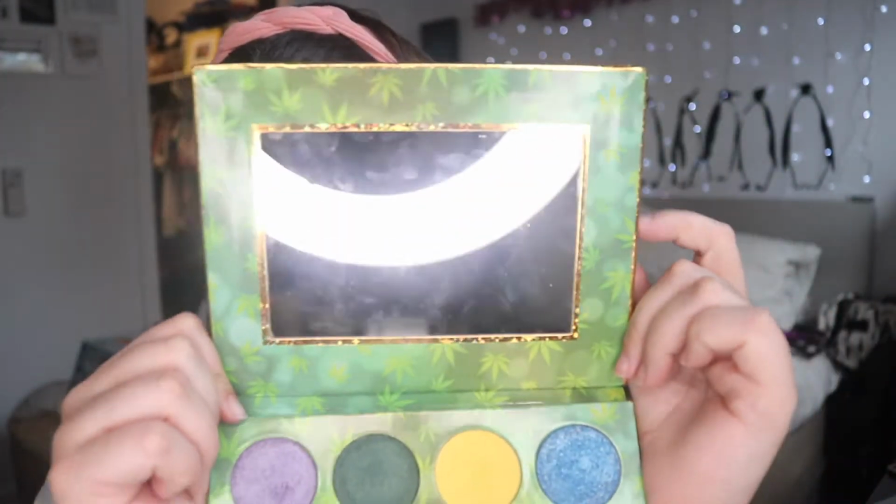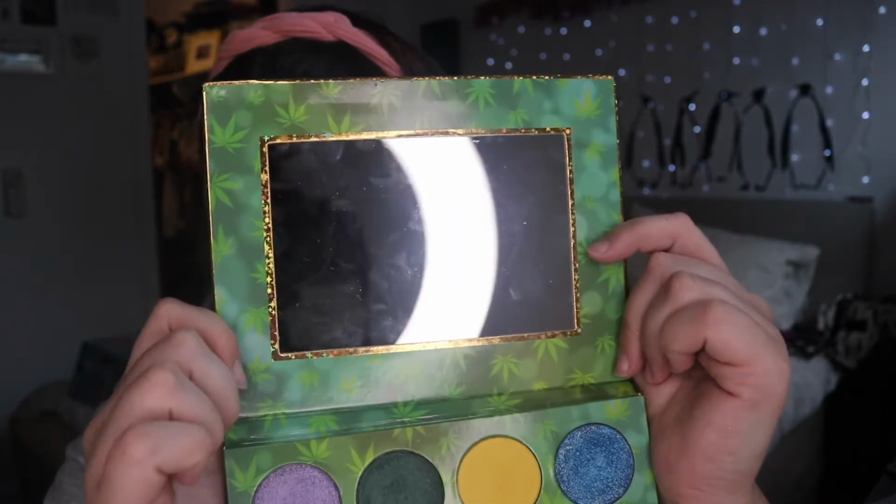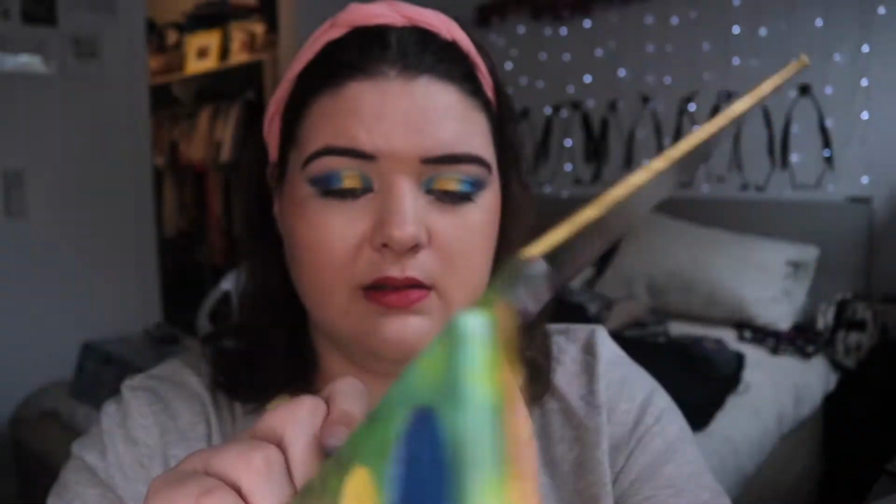The mirror is really decent. They're probably a bit dirty. I think, is that me? Yeah. It's a decent mirror. Better than some. Not as good as some.